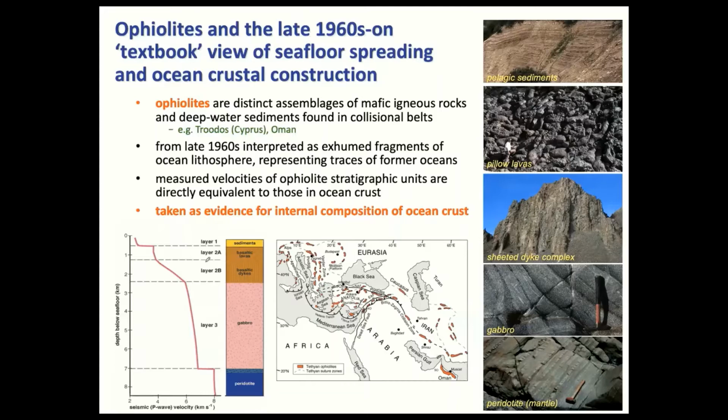They show a regular internal structure with peridotites typical of the mantle at the base, and then gabbroic rocks, which are coarse-grained rocks of basaltic composition, sequences of dikes, vertical sheets of dolerite, pillow lavas, which are characteristic of seafloor extrusion, and then deep water sediments on top. So you take samples of each of these and measure their velocities, and they more or less correspond to what you get from the seismic layering.